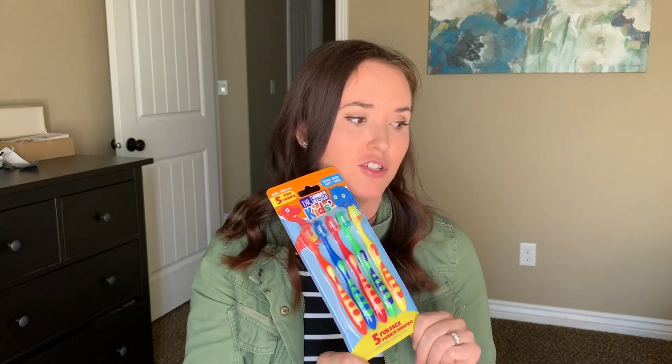And then eventually I would like to get him an electric toothbrush. I think that'll be a lot more effective and he'll probably really enjoy using that. But for now, while he's chewing on them, I'm just gonna use these.